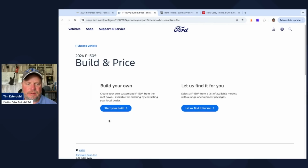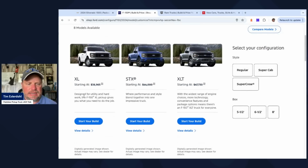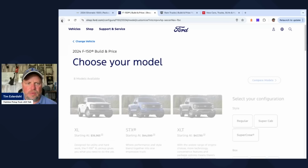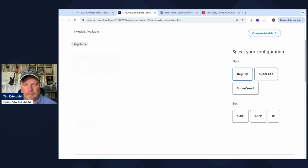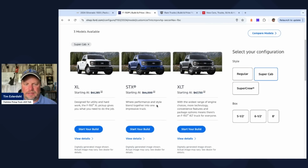That's their XL trim. I'm going to build my own. Okay, so we have an XL starting at 36,965. We'll start the build there. Hold on, I got to go back. Ford likes to do this thing where you have to make sure you select your cab first. So you even see like this. If I go from extended cab, which is basically super cab, to regular cab, I only have one choice. That's it. So with super cab, you can add a few more things.